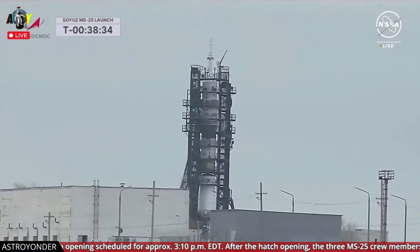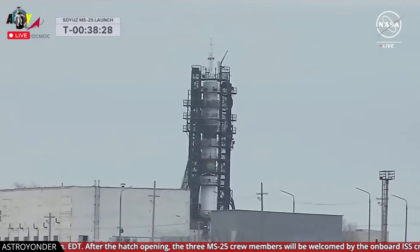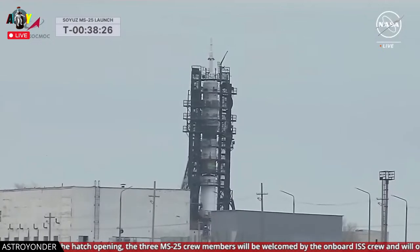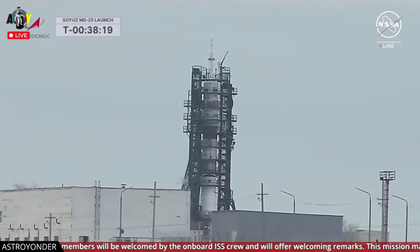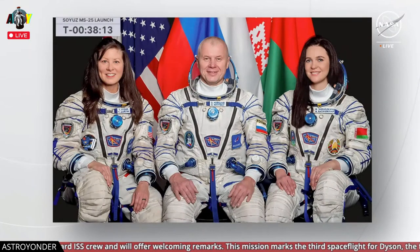As we mentioned before, atop that booster strapped into their seats in the descent module of the Soyuz are NASA's Tracy Dyson, Oleg Novitsky of Roscosmos, and spaceflight participant Marina Vasilevskaya of Belarus. As mentioned earlier, Novitsky, as Soyuz commander, is in the center seat of Soyuz MS-25, Dyson seated to his right, Vasilevskaya seated to his left.